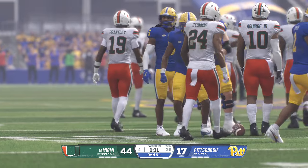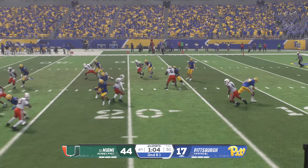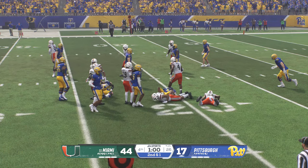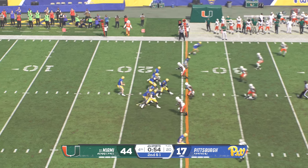Hey, where's that been the whole game? That's actually a nice run. It has been a tough day for this offense, but you know what? You love to see the offensive line and the running back still out there competing, trying to show the coaches that they're not worried about the score. They're going to go out and show their competitive spirit, and hopefully that'll help them down the road.